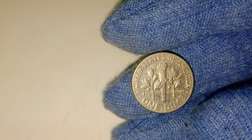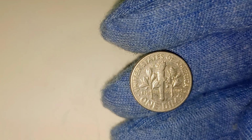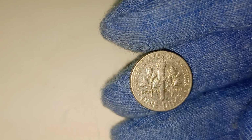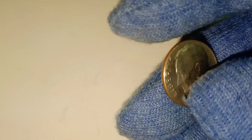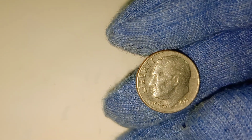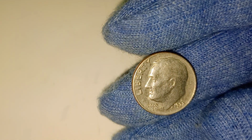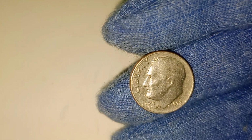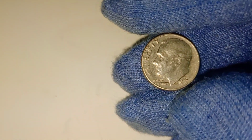One of the most important factors in determining the value of any coin is its condition. Coins are graded on a scale from 1 to 70, with 70 representing a perfect, mint condition coin that has never been circulated. For the 1972 D Roosevelt dime, a higher grade, such as one in mint state, can significantly increase its value. Coins in this condition have their original luster, sharp details, and no signs of wear. They are the cream of the crop for collectors.